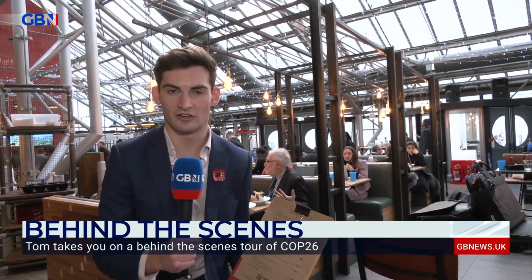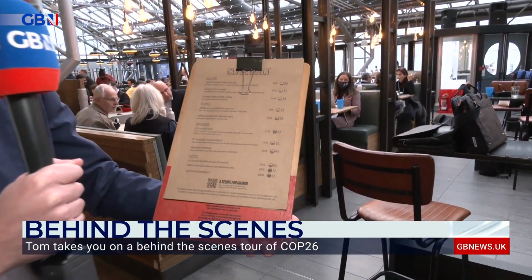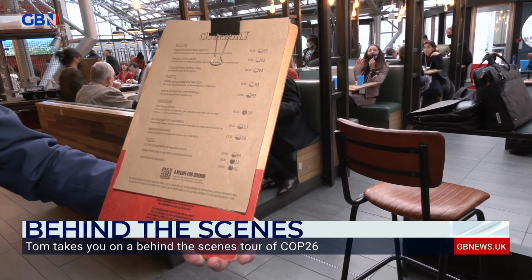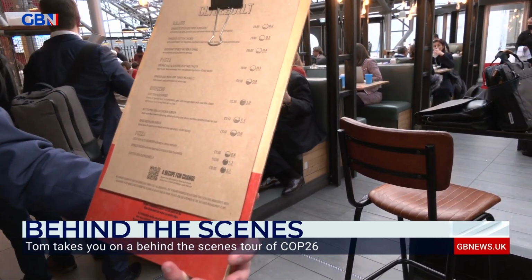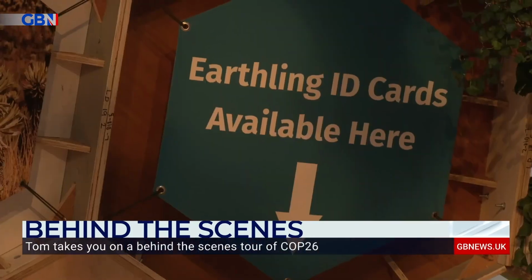Here at one of the restaurants in the convention centre, you can see that they're listing the food items by the amount of carbon they emit. The lowest coming from the canned Scottish beetroot and broccoli, and the highest coming from the Scottish beef burger. I have to say, I had the Scottish beef burger.